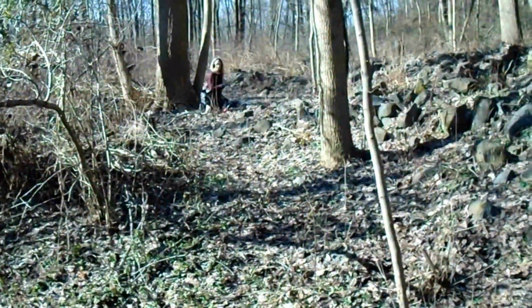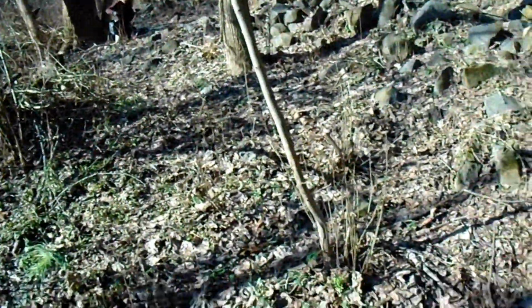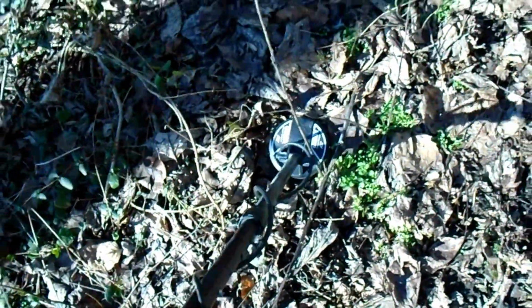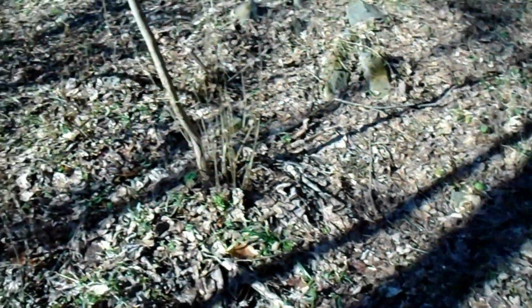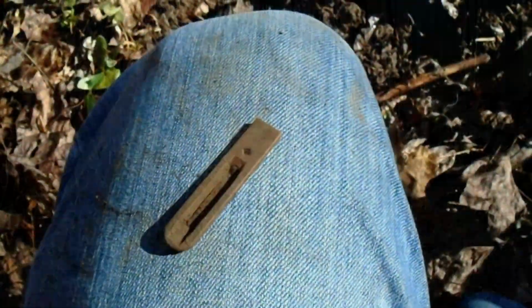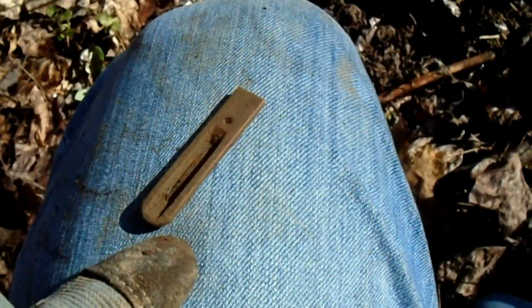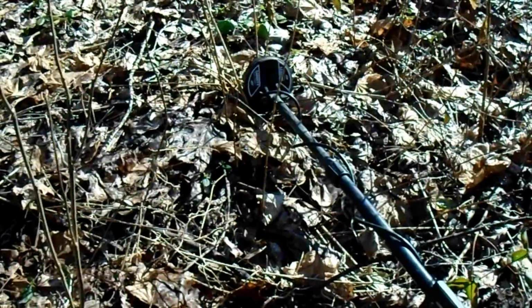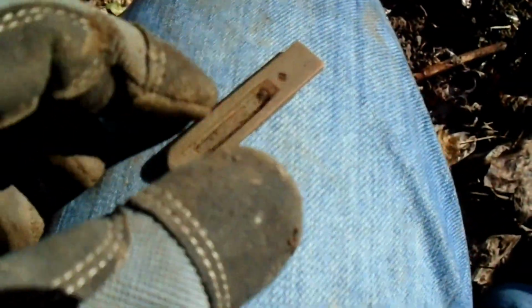Billy Beeps is over there. I decided to switch to my brand new sniper coil because it's super highly active in here, and I'm hoping I can get a more direct signal. So we'll catch you on the next haul. Alright guys, I got my first decent signal with my new sniper coil. And I believe it's a squeeze box reed or an organ reed.